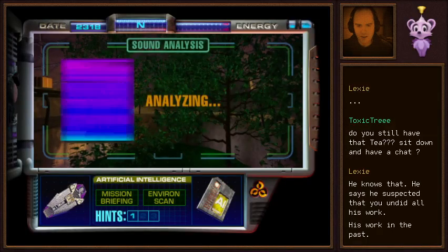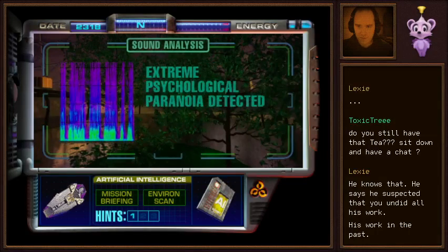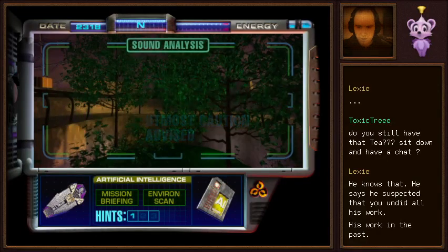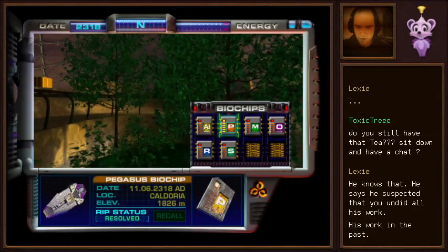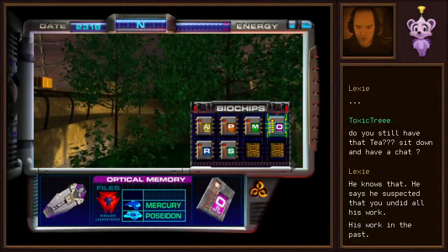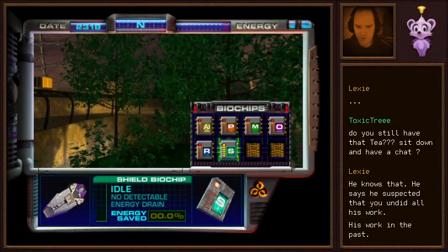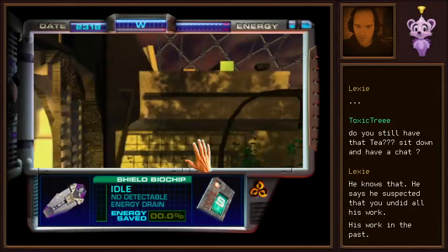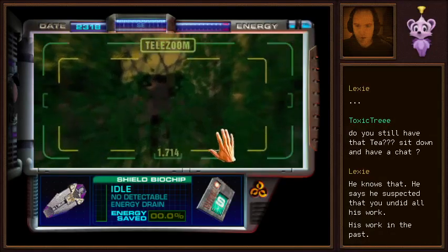We have our Pegasus chip. I don't know if that's just going to not work. Let's check our other biochips too. Pegasus biochip. Oh, we can't use the recall feature anymore, of course, because resolved is checked. Mapping biochip never helps us at all. Optical biochip, not really. Retinal biochip and shield biochip. Oops. Oh, we can scope him out from here.